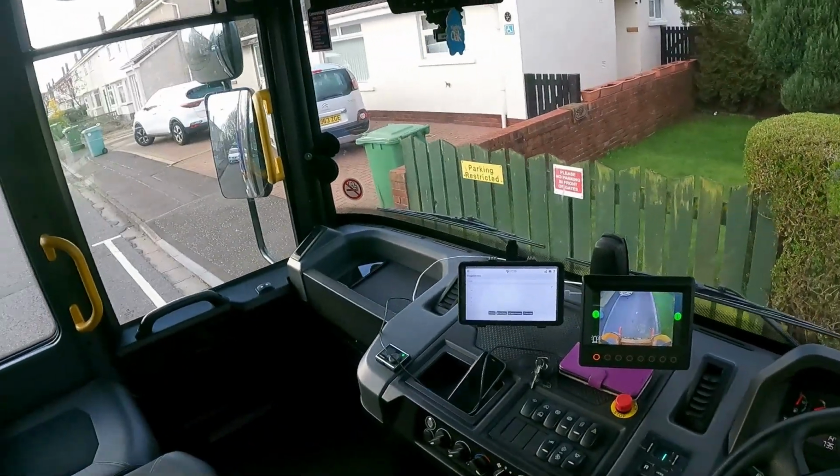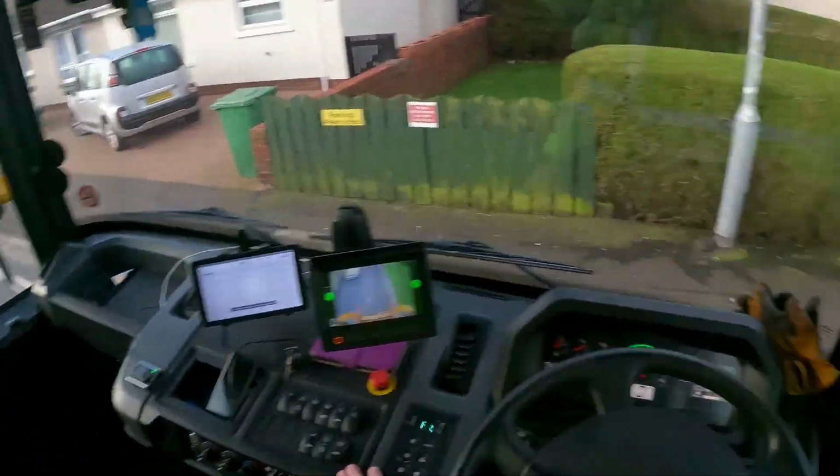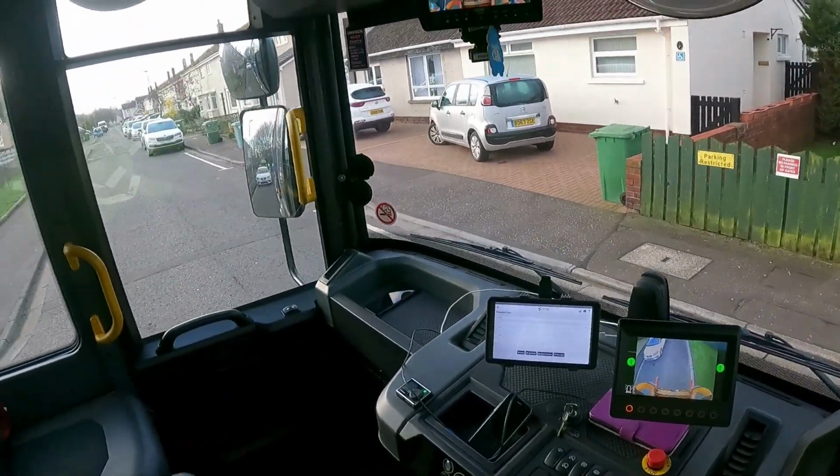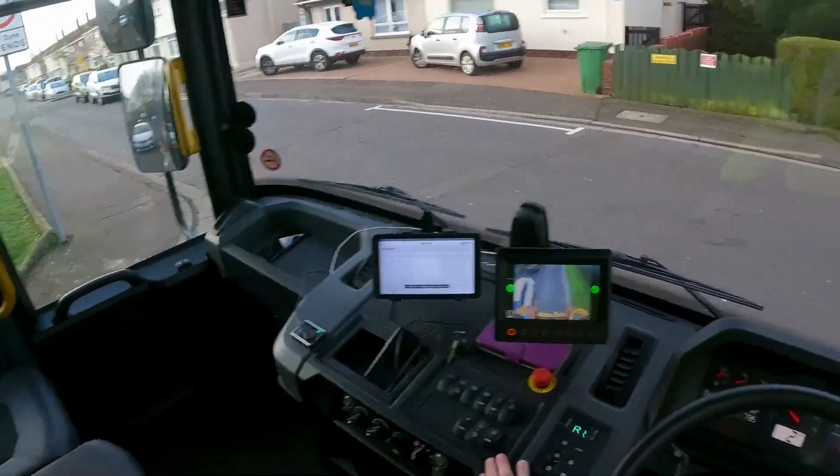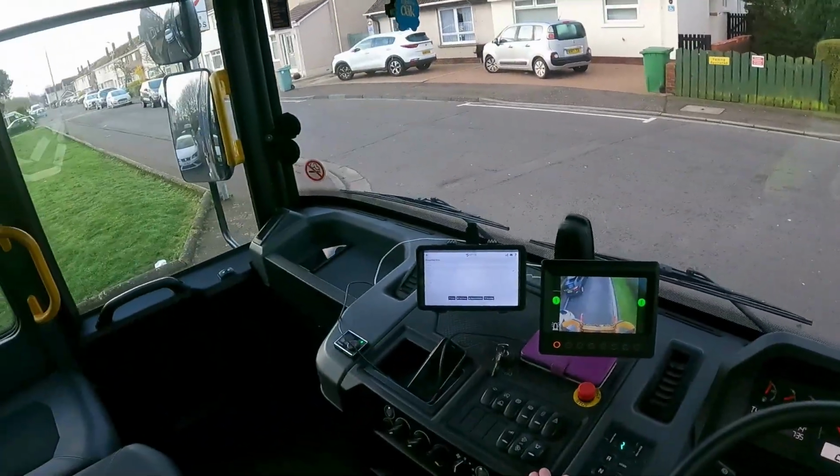These new trucks have got a habit of slamming on the reverse aid. And there's no override on these new Elite Pluses that you had on Elite Sixes.